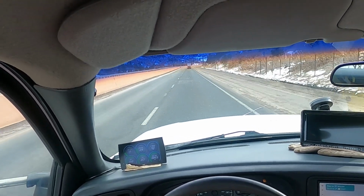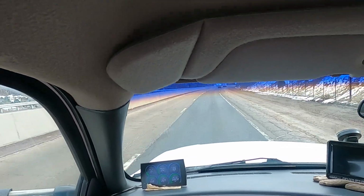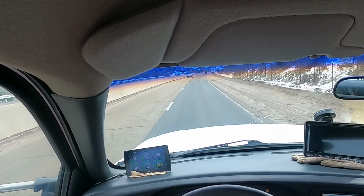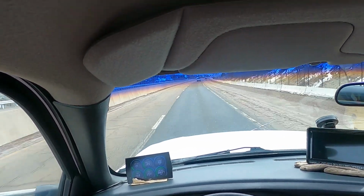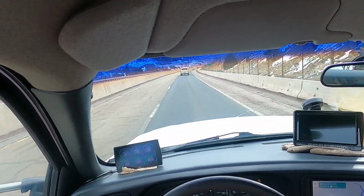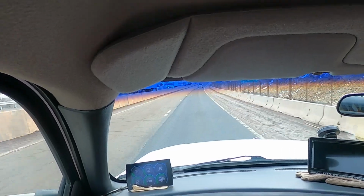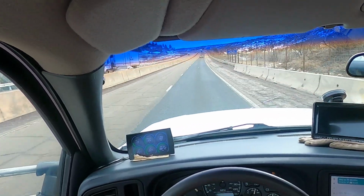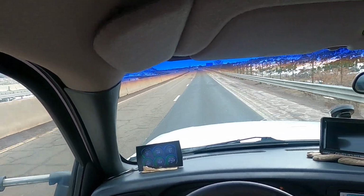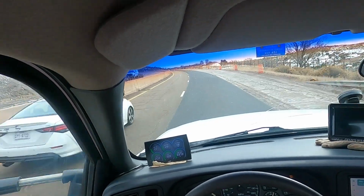So far I've only touched the brake twice. I'm going to keep it under 4,000 RPM. Here's another brake application. Now let off. Once again. Once again. And then I basically immediately let off. So yeah. Slow down to like 45.